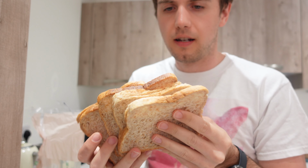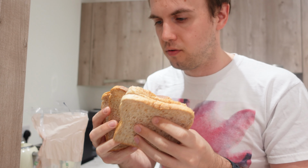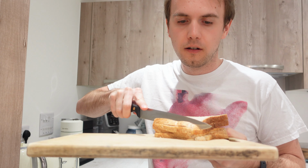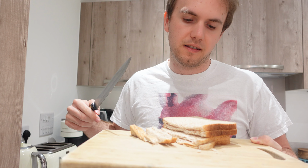And honestly, this bread, such good quality. Like, it's so soft and fluffy. It's really good for the price it was. We are going to cut. This is very dangerous, isn't it? I'm gonna do this not standing up because, so now we've got these little squares.